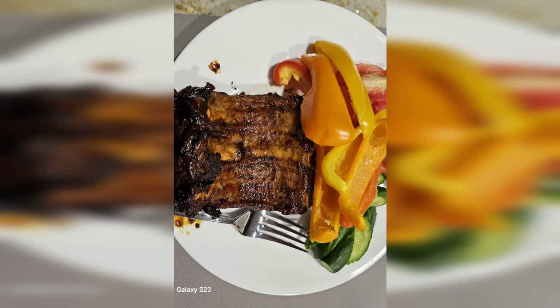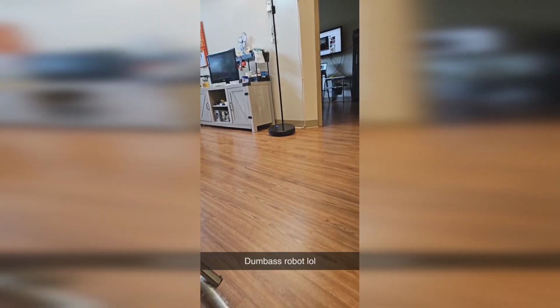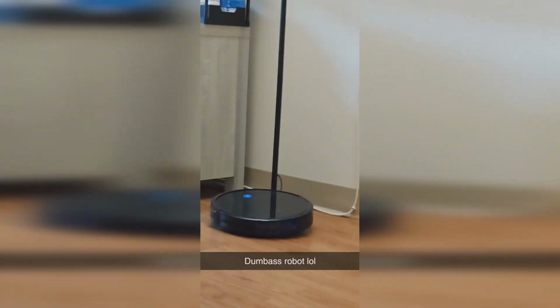For lunch, we got some ribs. This photo is okay, I guess. Maybe if you stare at it closely, you will notice that the tomato in the right hand corner is slightly out of focus, but no big deal. I spent the rest of the day working, then I went over to my mom's house for dinner. Recorded a Snapchat of this Yuffie robot.